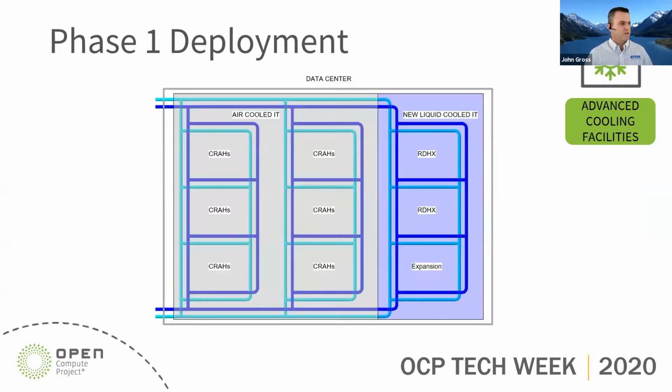So this gives you an example of the layout of the facility as a whole. There are 3 separate areas of the building. Each had their own concurrently maintainable loops. The first 2 portions of the building were all air-cooled ITE, perimeter CRAHs, as I mentioned. And then in the light purple background here, this is where the facility was expanded mechanically into the core and shell space to add an extension of the concurrently maintainable loop and put in the rear door heat exchanger solutions. And then there was space left for 2 reasons. One was expansion, and the other was for churn.